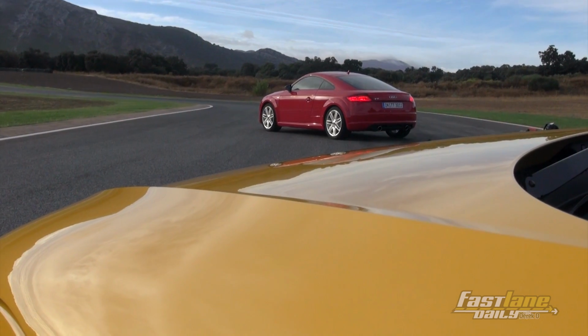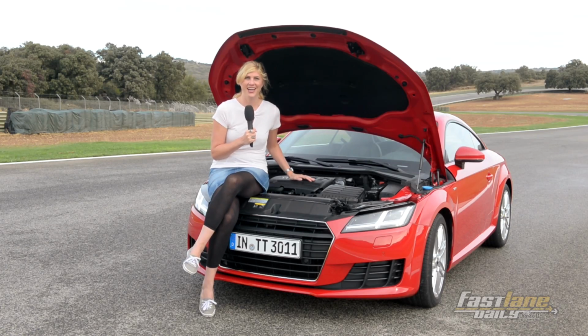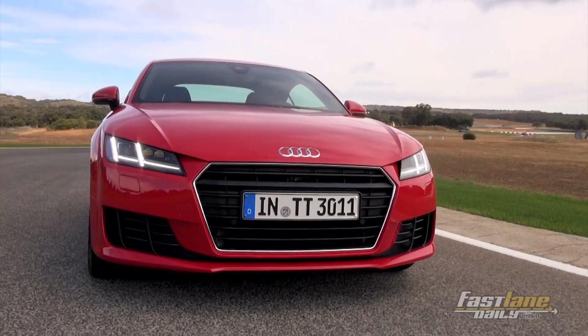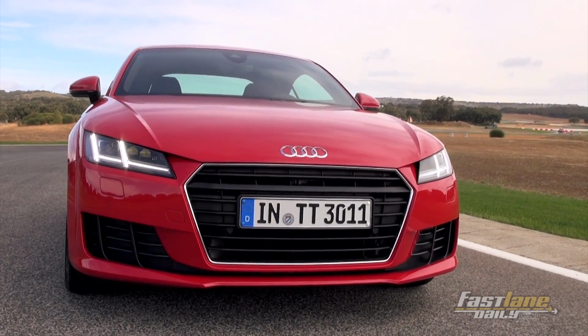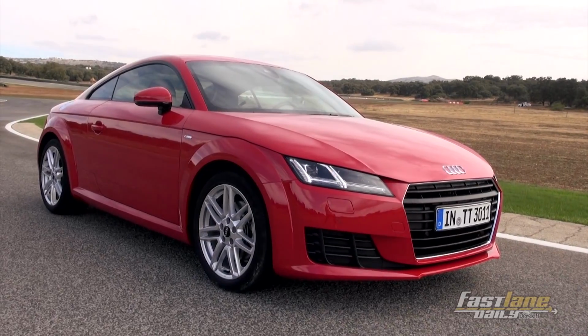In the regular TT, you find a 2-liter 4-cylinder engine as well, and it has 230 horses underneath the hood, is good for 370 Newton meters of torque, which equals 273 pound-foot of torque. The TT accelerates from 0 to 62 miles per hour in 6 seconds, well, at least with the 6-speed manual transmission. And top speed is reached at 155 miles per hour, equals 250 kilometers an hour.